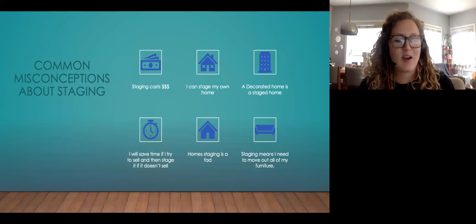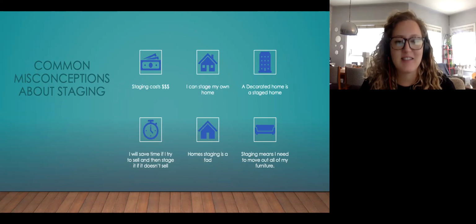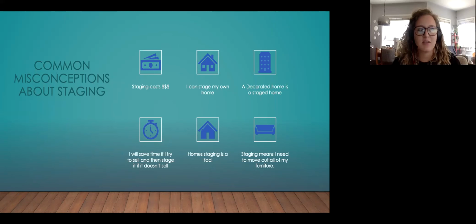Perfect. So talking about some of the common misconceptions with home staging. A lot of times I hear from clients that they can stage their own home. The fact is that it's actually very difficult for homeowners to look at their own house objectively. Living in a house, one becomes accustomed to the sights, sounds, and smells of their environment. Asking a professional home stager to evaluate the home will allow you to get a sneak peek at what buyers will really be focusing on, like the good, the bad, and the ugly.